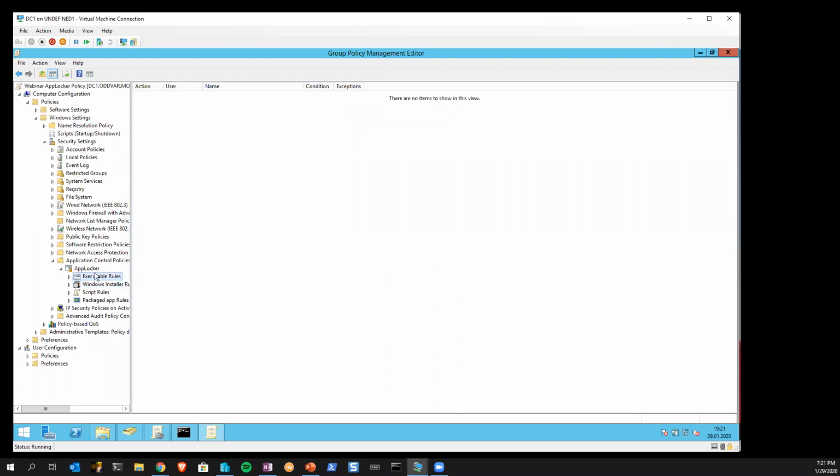What I normally do when I start out is right-click each section and create default rules. That will create the rules I just showed you in the PowerPoint. Automatically generate rules, you don't want to use that. That's the chaos approach. Create new rule lets you specify a rule manually. We'll do that a little later on. So start off by creating the default rules in each section. I'll just do that real quick.